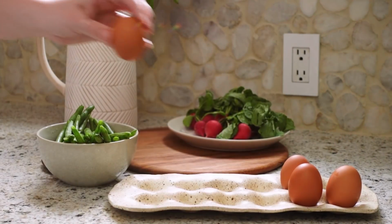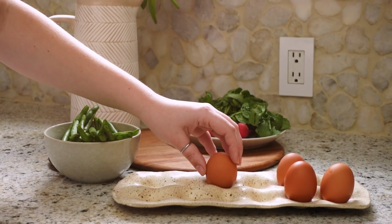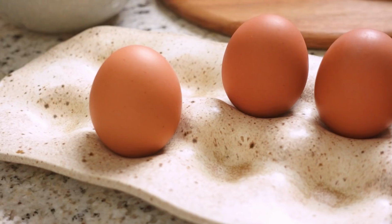Wow. This is beautiful. This is even nicer than it looks on the website, and it looks really good on the website. So this is the ceramic egg platter, and this is just going to look so absolutely beautiful in my fridge, on my counter. I love it.